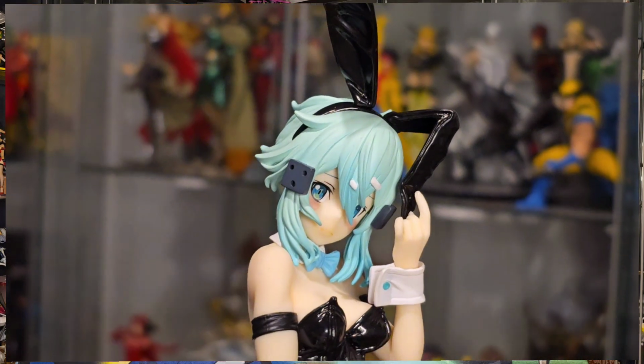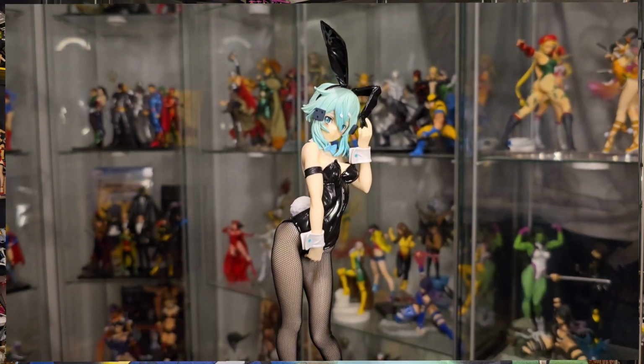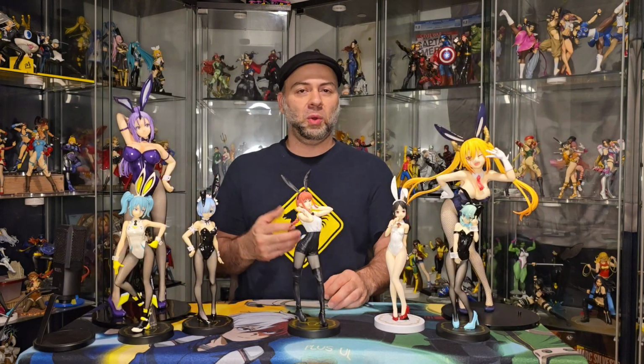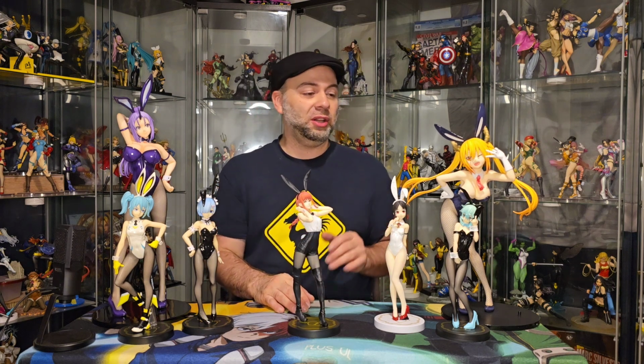I love that they gave her that personality, just like Kaguya, where it does bring out the personality, where they're a little more reserved and scaled back, where they probably wouldn't want to wear these outfits. And I absolutely love Shinan. I'm so glad I was able to get her.